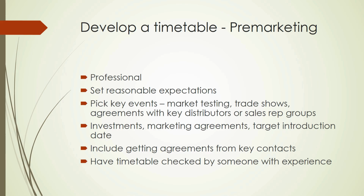So if you have market testing on pre-market, then you have a trade show, and you're going to make some agreements with key distributors or sales or rep groups. That's enough. Or that you're going to prepare brochures and launch a publicity campaign. Again, 4 to 6 items, but make them big items and key items, and keep on task for those.